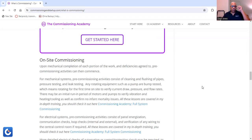Now, for mechanical systems, pre-commissioning activities consist of cleaning and flushing of pipes, pressure testing, and leak testing. Any rotating equipment such as a pump is bump tested, which means rotating for the first time on site to verify current draw, pressure, and flow rates. There may be an initial running period of motors and pumps to verify vibration and heating, cooling, as well as to confirm no infant mortality issues.